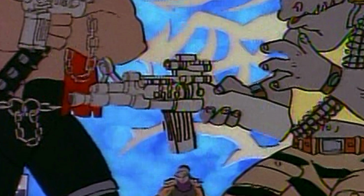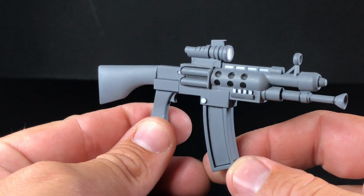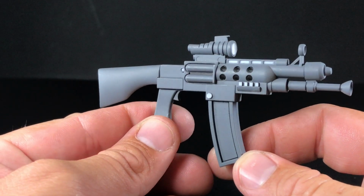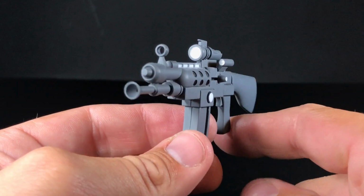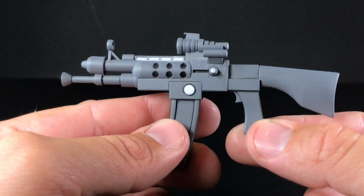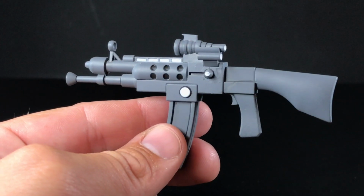So here's the toy again, and like I said, obviously NECA had to do what they could to fill in the gaps here, but I think they did a very good job. It is still a very cool looking gun. And it doesn't have that weird connector bit here to make it look like these barrels are side by side and also on top of each other. I don't know how they could possibly pull that off anyways in actual 3D.